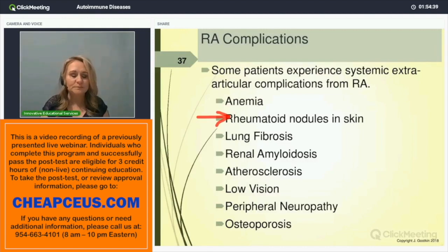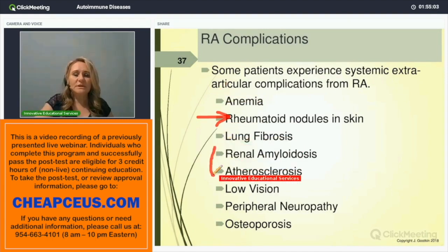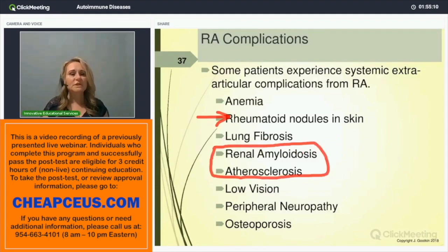RA nodule. Also consider that there tends to be fibrosis of the lungs, a longer-term complication for individuals who present with rheumatoid arthritis. If they have that scarring occurring in the lungs, they may be presenting with shortness of breath, so be aware of that in your exercise selection for them. And then more systemically, we're going to see involvement of the kidneys as well as an increased risk of atherosclerosis.